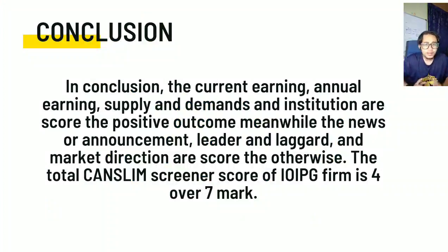In conclusion, the current annual earning, supply and demand, and institution are scored as positive outcomes, while the news or announcement, leader and laggard, and market direction are scored otherwise. The total CAN SLIM screener score of IOIPG is 4/7.